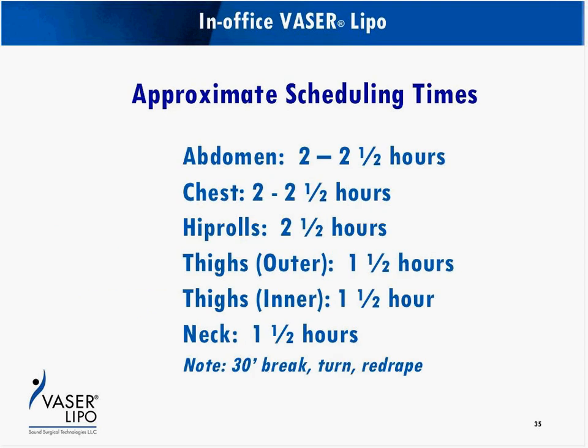As far as the times that we schedule, initially I was scheduling a lot of extra time, and you're going to want to do that just so that you're comfortable with the time you have available. But I found that although we are going somewhat slower as far as the tumescent numbing anesthetic portion of it, as far as the real time, I don't know that it's really that much less time than what we use in the operating room. Plus you're cutting out that time where you're waiting to get the patient back and to sleep and all of that. So these are just some general times that I use here in the office. And again, we do give the patients a break when we're turning and redraping.